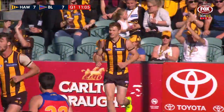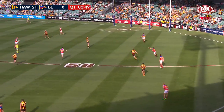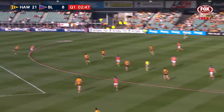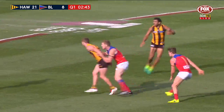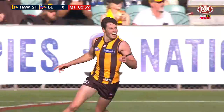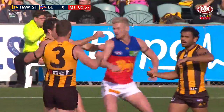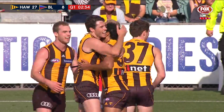Unselfish stuff from Ruffy. Hand off to Zorko. Yeah, looking for the switch. The defensive grid for Hawthorn's very well set up. Oh, look out. Risky kick across the face. Mitchell, Smith. And it's right over the goal umpire's head. Isaac Smith with a beautiful finish. And Hawthorn all over the Lions here in the opening term.